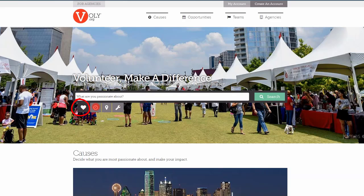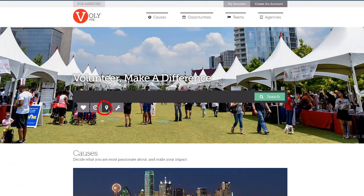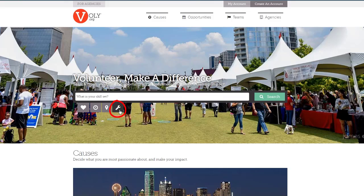There are additional options here. The heart is about passion. The clock is about what dates you are available to volunteer so that volunteers can pick those dates that are most available for them and find opportunities that are a good match. We also have a map point here so that individuals can look for opportunities that are within 10, 20, or 30 miles of where they live or their work or their church. And we have a wrench here, and the wrench is for skill set. What skill set do they want to use when they volunteer, and how can they utilize that to serve our community?